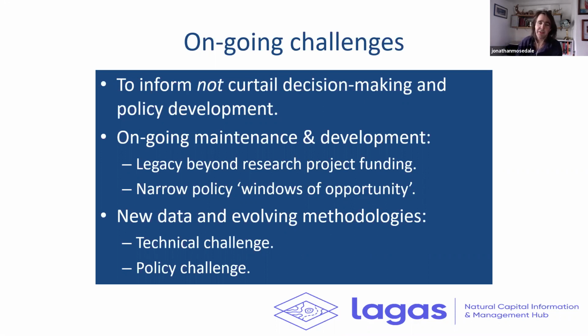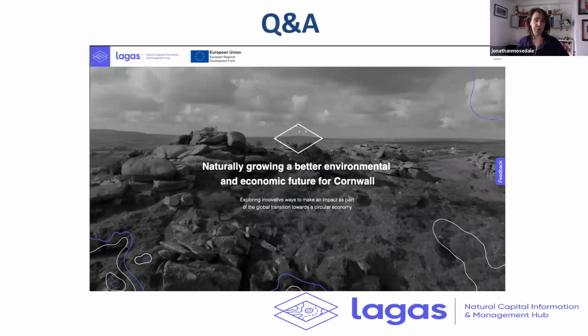So not only is there a technical challenge to make sure that LAGAS can be readily updated and can reflect these changes, but also, I think, a policy challenge. How do we ensure that in our policy development, we recognize the fact that the data and the methods will change and will improve over time, and how that might affect the way we communicate and present some of these policies. But I think I'll leave it there. If we have any time left, I'll be very happy to answer any questions at this stage or indeed in the breakout session afterwards. Thank you.